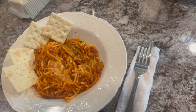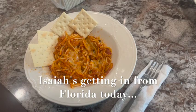But me and Mr. finna eat. His plane is just getting in. I just saw it on my tracker. So he should be home soon.